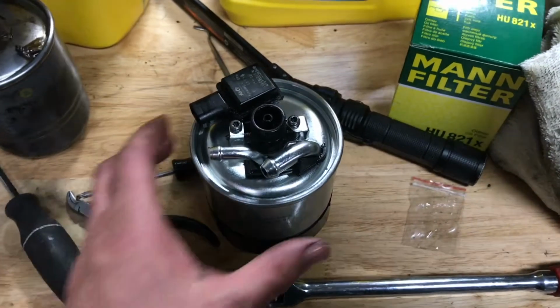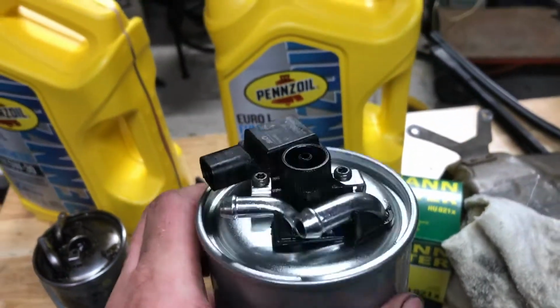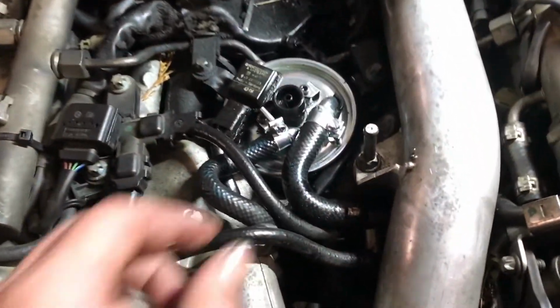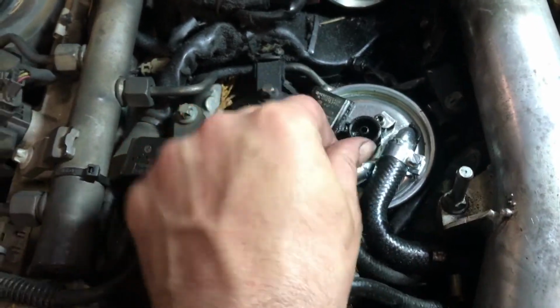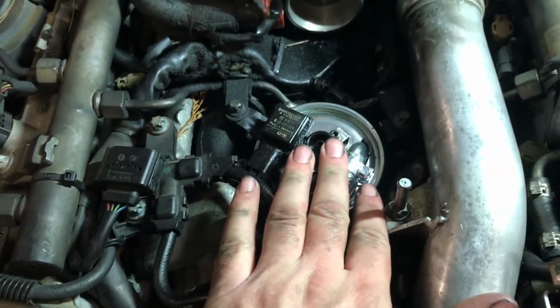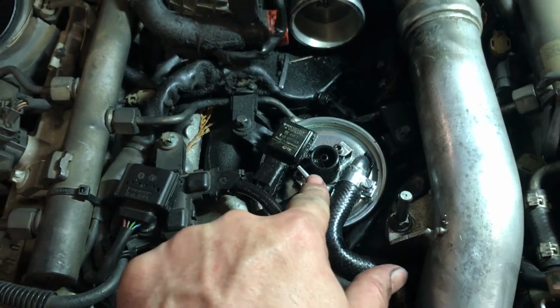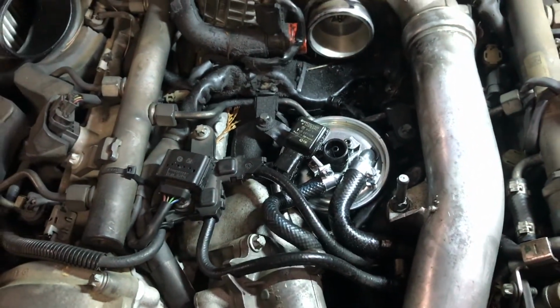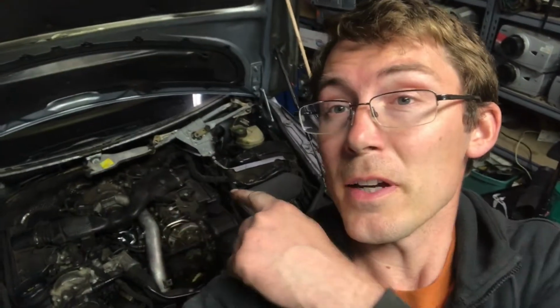Alrighty, the water sensor is back in there, nice and tight and all sealed up. Brand new, shiny filter. Let's put it back on the car. Shiny new fuel filter in there. Nice new tight clamps. Hopefully these won't leak. We'll find out when we start it up for the first time. If we see fuel pouring out here again, then we know we failed, but I think this will stop our major fuel leak. Alrighty, fresh fuel filter is installed.